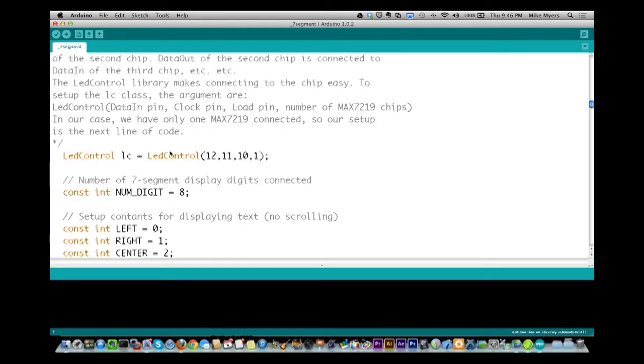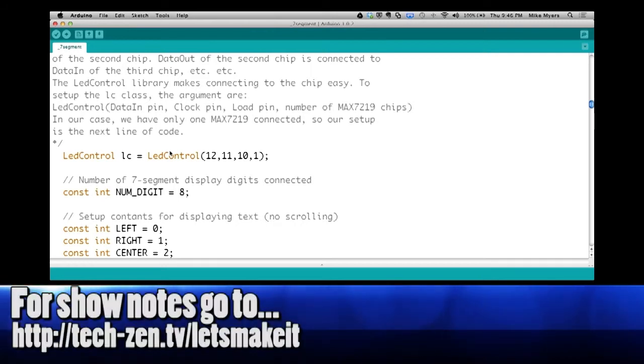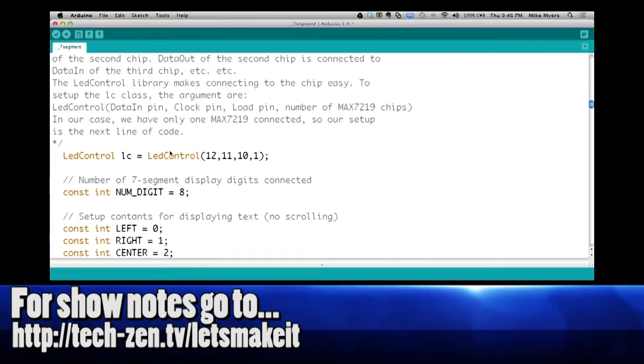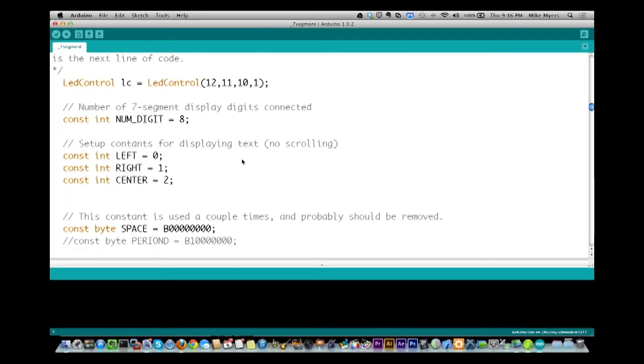And that command right there is compliments of the library. All you have to do is tell it your latch pin, clock pin, data pin, and how many of the 7219s you have connected. In our case, I only have one, and our 3 pins. All right, and so it's then really easy. Then here are just a couple of constants for the code later on.